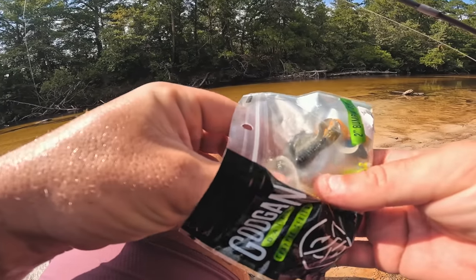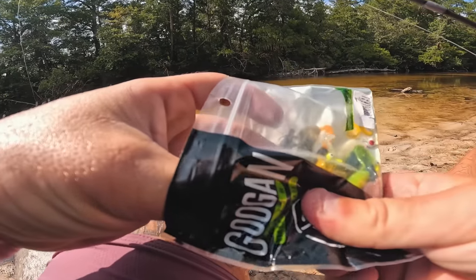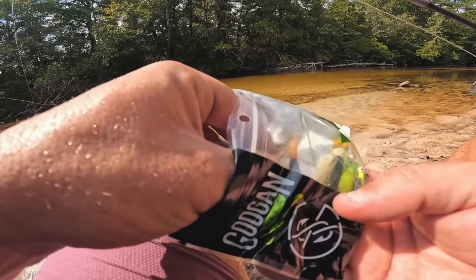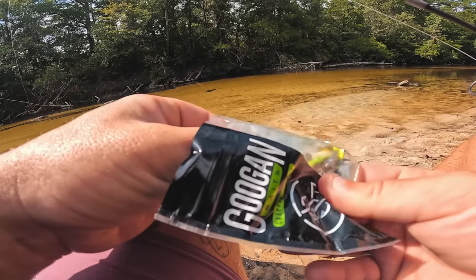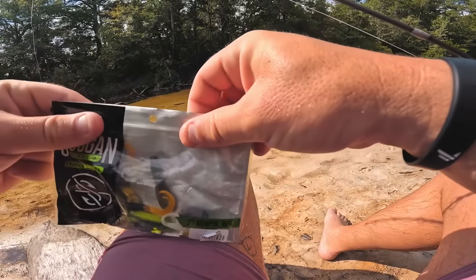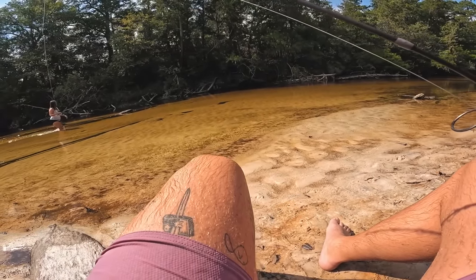All right, let's see what we're going to go with. We've got some bumping bugs. Oh, we got some crickets. I'm going to stick with this little bumping bug real quick with a little natural color. Try that out. But we got some crickets and stuff too.